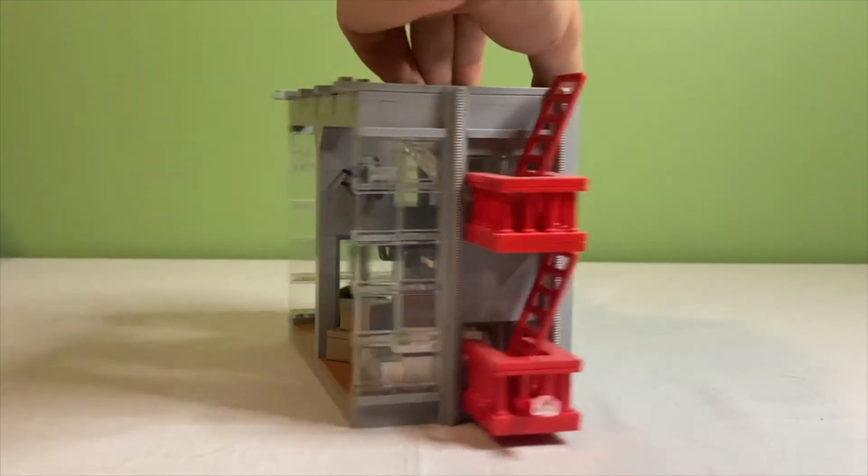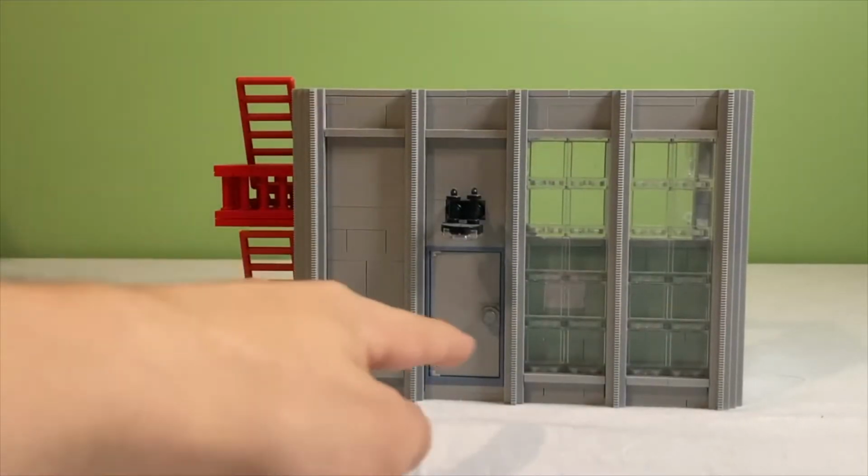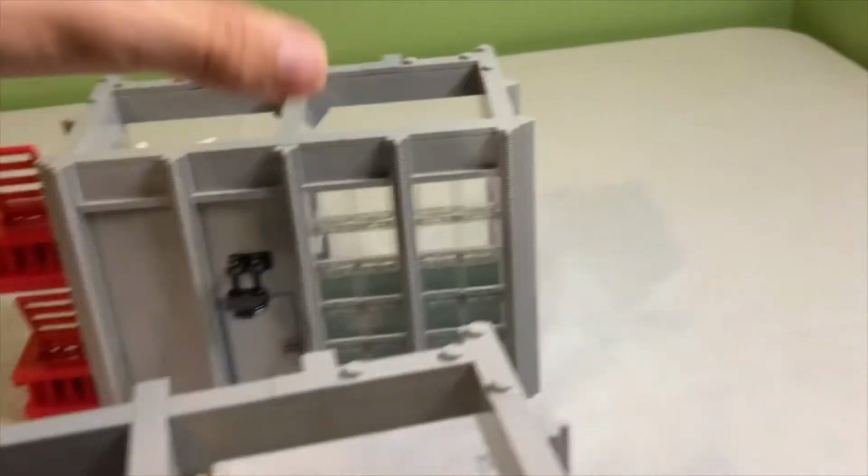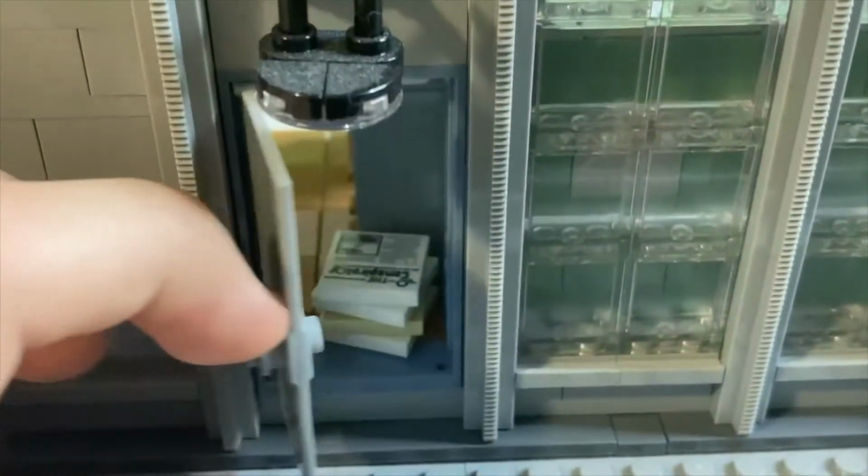Another difference with this floor is the fact that there is a door right here, and when you go out the door, you're meant to go to the balcony of the 2nd floor. So when you have this connected up here, you are able to open this door up and you're able to walk outside on the balcony here.